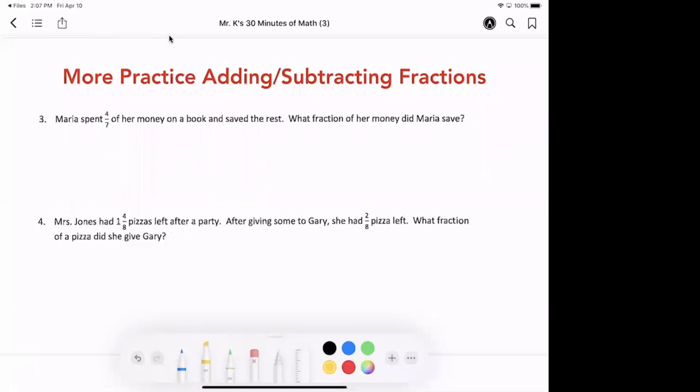Maria spent 4/7 of her money on a book and saved the rest. What fraction of her money did she save? So she spent 4/7 and she saved the rest. Well, this one is interesting because you have to think for a second, what did she start with? Well, she started with all of her money, however much she had. And all of her money, that means where she started is her whole. So if she started with 1 whole, that would be 7/7.